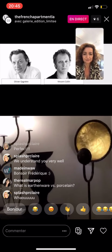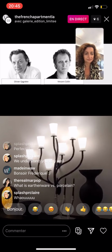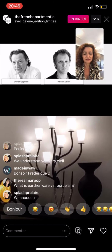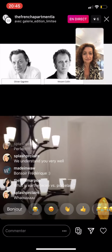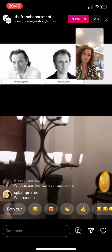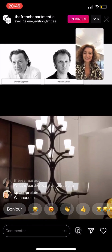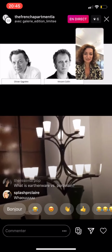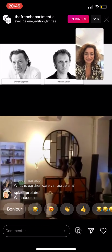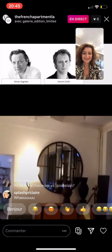So Vincent Collin designed many luminaires, always big pieces in iron with a special finishing. You can see some big chandeliers. Very nice. I'm not a very good photographer. No, it's very nice. We have a perfect view. If you go slowly, it's perfect. And you can see in the front a mirror by Vincent.